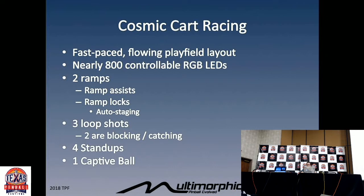If you look at the translate on the machine, you'll see these racetracks. I don't think I have a picture of this in the slides. But the racetracks are a color, and when you're racing through the game, you'll be on a track, and that track is your color. So we can light up all the individual shots to represent your color and tell you which shots you have to hit to progress through the race.